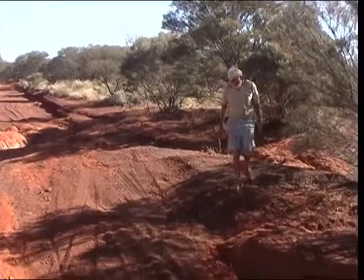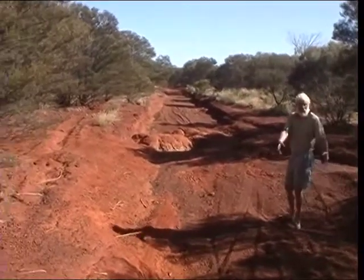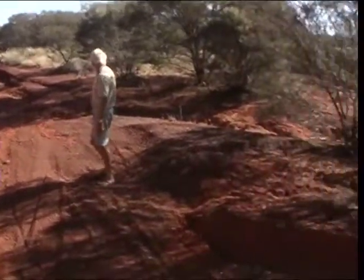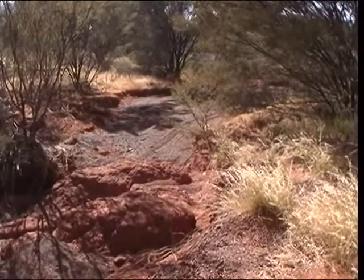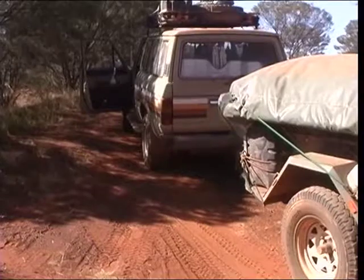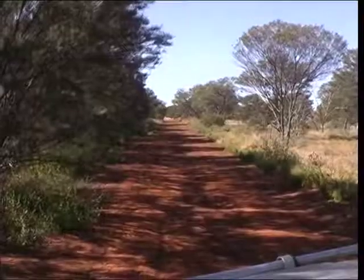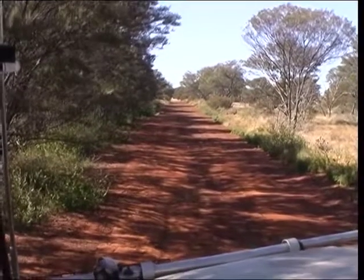All standing in it, down in it, to give you some scale. Just for the fun of it. Yep. Well, that's your four-wheel drivers. And then it goes on up there. Once we get going, you'll see it's much easier. That's the track ahead, the way it goes.